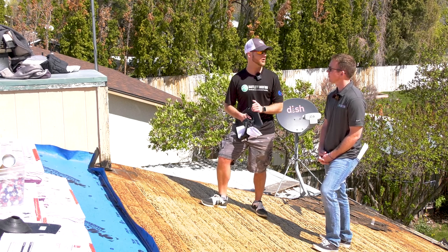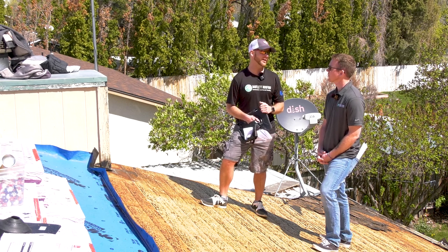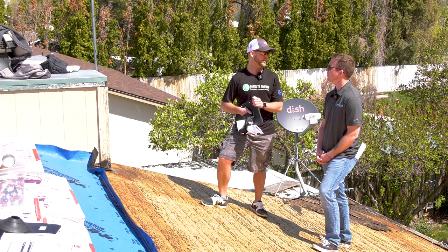Same goes for skylights. Typically skylights will always have flashing, but you just got to use your best judgment if that flashing is still reusable or if it needs to be removed and new flashing installed. Okay.